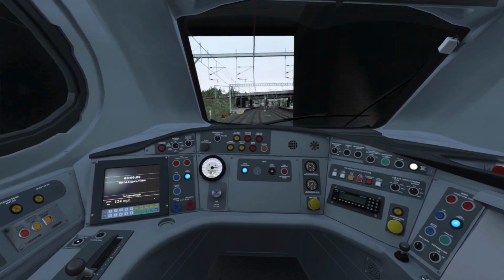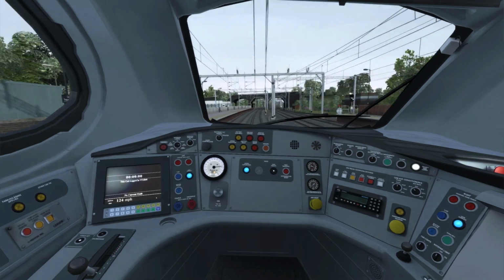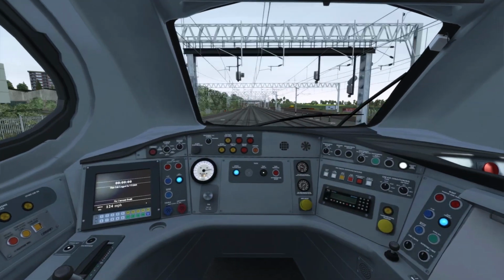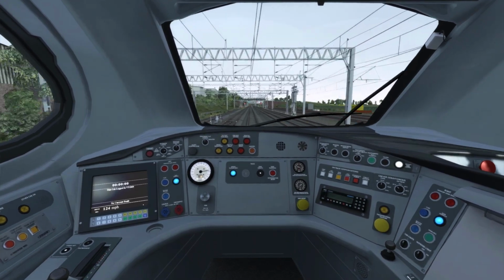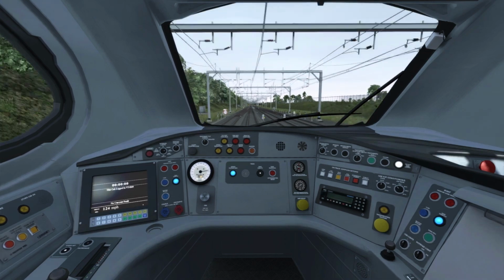We're now passing through Lichfield Trent Valley Station, so again we're going through the low level platforms with the high level platforms above us, and Lichfield is the terminus, or one of the ends, of the Cross City Line through Birmingham between Redditch and Lichfield.